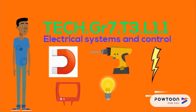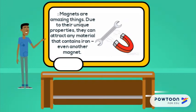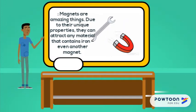Did you know that the earth has a magnetosphere and that it is why there is a magnetic pulse within this planet? Isn't that fascinating? Well, if you want to know more, join me on a magnetic journey through electrical systems and control.